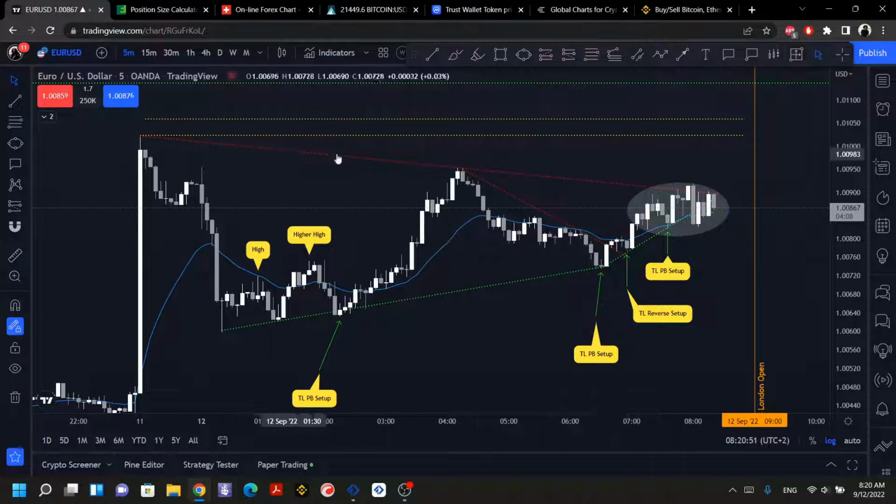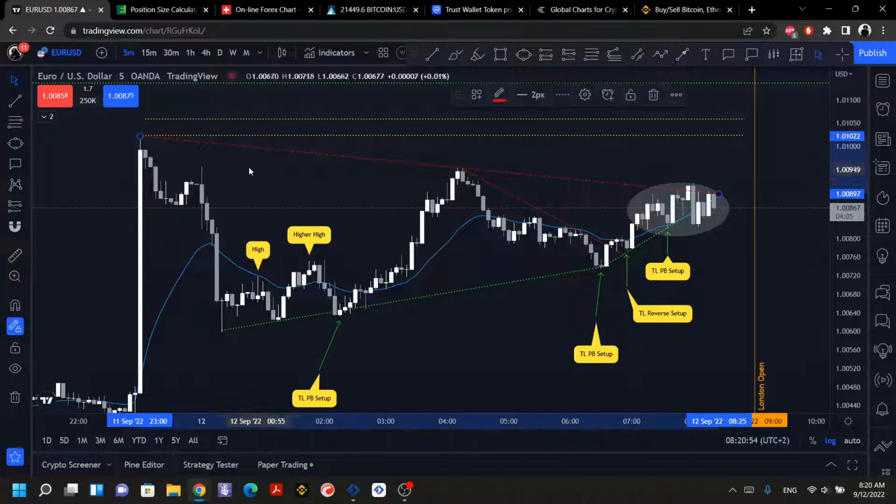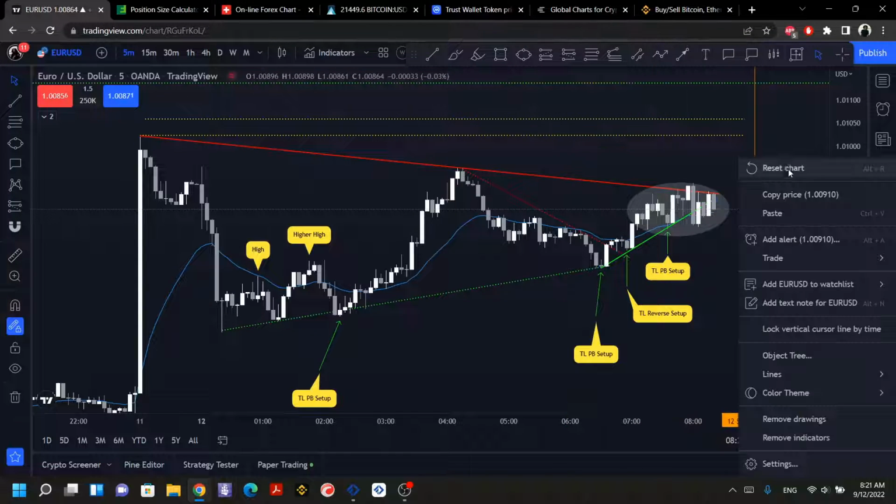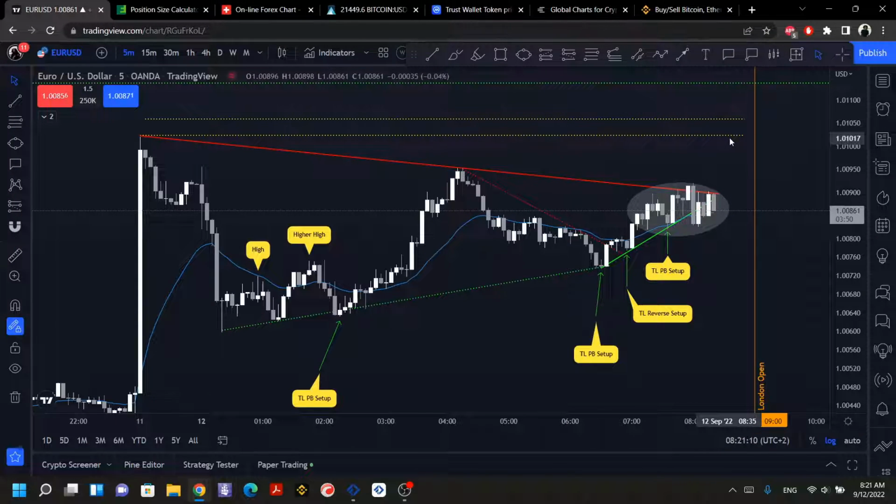And I can understand why, because people who are trying to take a short position near this red trend line believe that the market is going to fall down, and people trying to take a long position near this green trend line believe that the market will keep pushing higher. Then you get this very tight trading range where a lot of bulls are opening positions and a lot of sellers are selling at the same time.